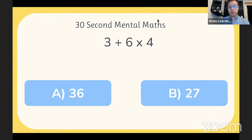3 plus 6 times 4. Don't forget BIDMAS when you're answering this question, please. I'm giving you your hint. You've got 30 seconds. Let's go. Is it A or B?